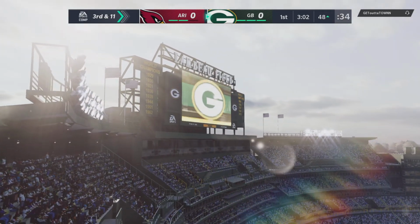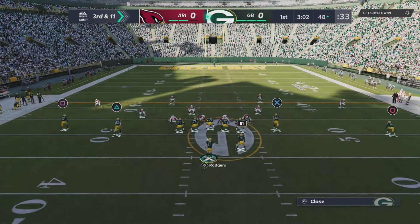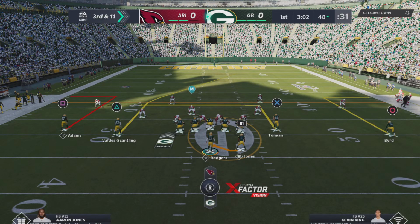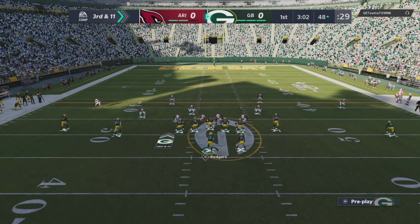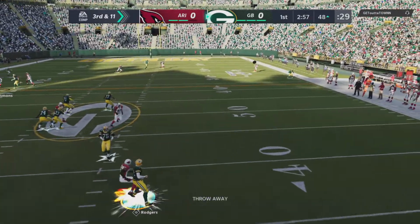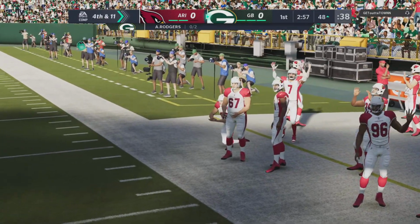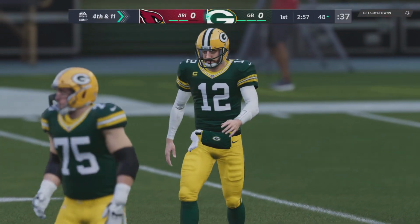As soon as I saw him break contain and get outside, my first thought and my eyes gravitated downfield because nowadays, most of these quarterbacks, when they do that, they want the big play downfield. They don't want to throw it short. In this case, he took the shot. It fell incomplete. He had nowhere to throw, so he just tossed it away.